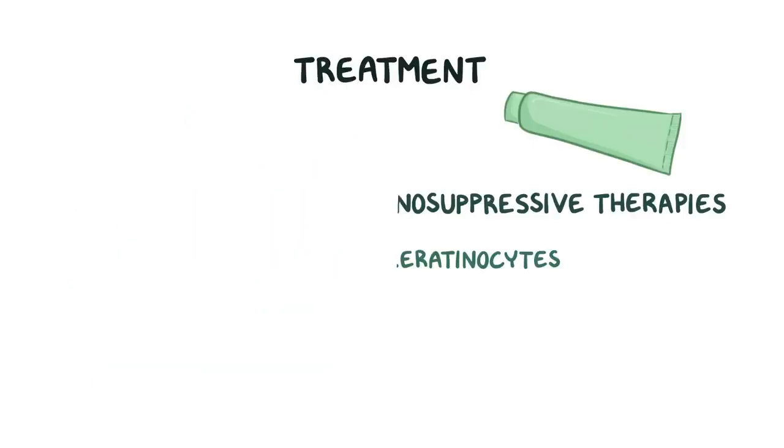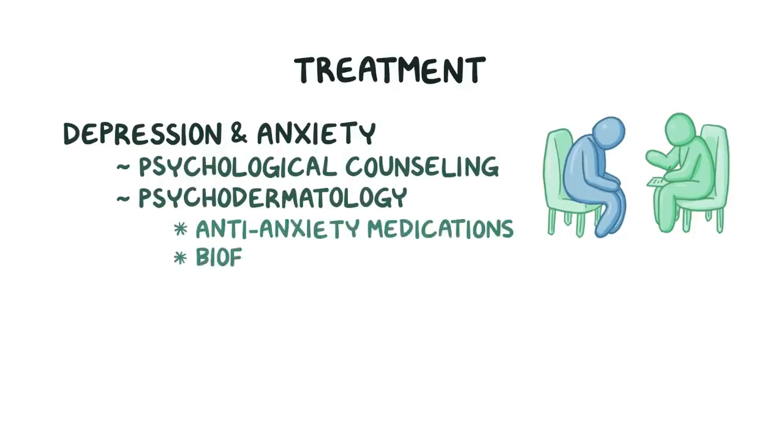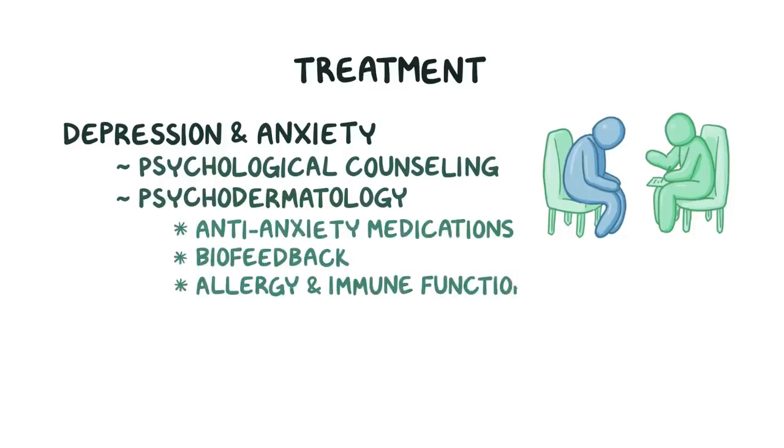For some individuals, there can be significant feelings of depression or anxiety, especially when there are areas of skin affected by severe psoriasis. Psychological counseling can help sufferers cope with their condition. In fact, there's a field called psychodermatology, which utilizes strategies like anti-anxiety medications, biofeedback, allergy and immune function testing, as well as cognitive behavioral therapy.